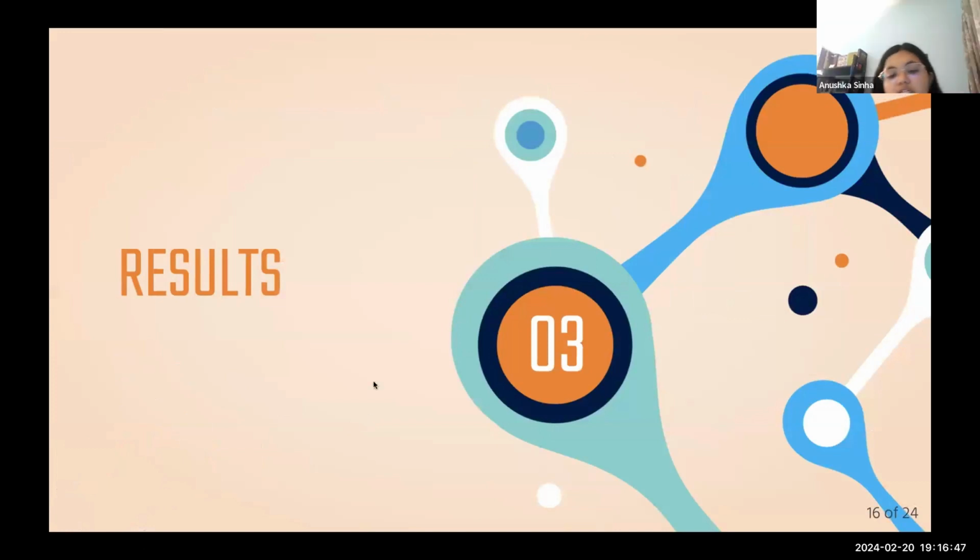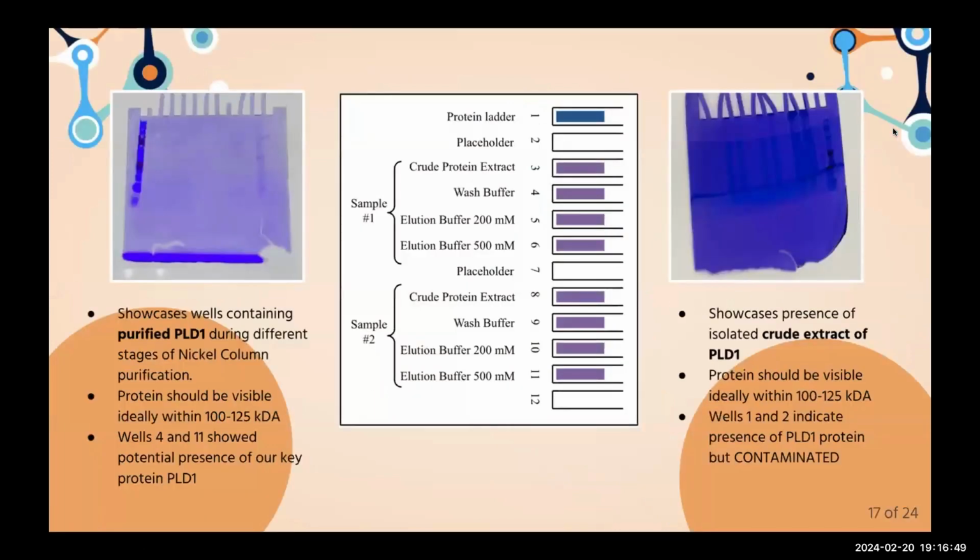Now on to our results. Oh, they're more than halfway done. I think I missed Kavya's.